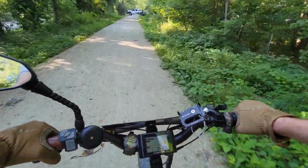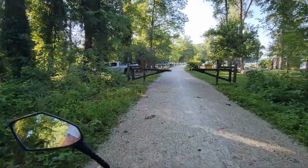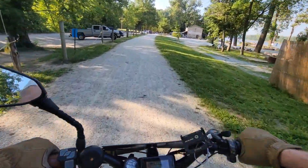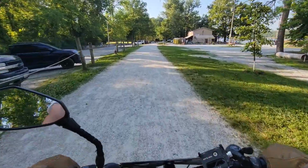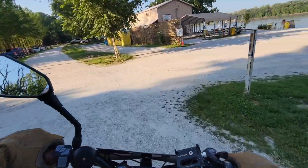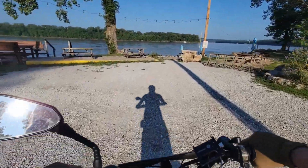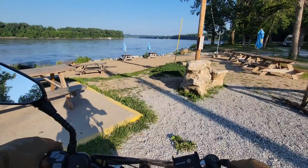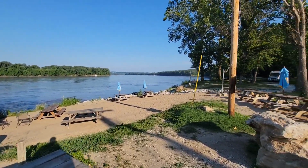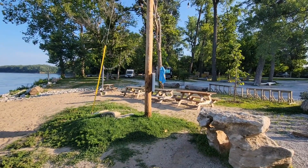You know, here we are at Cooper's. It's like people are packing up and leaving from camping over the weekend. So I got a couple RV spots over there. That's mostly tent camping.